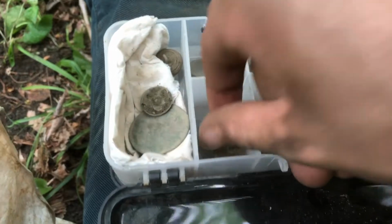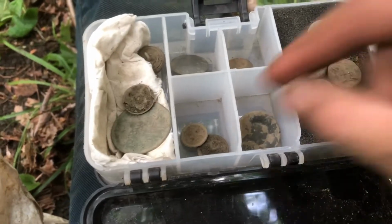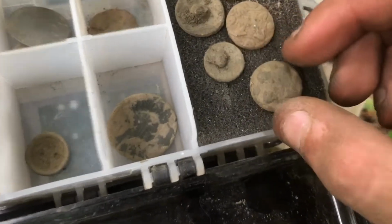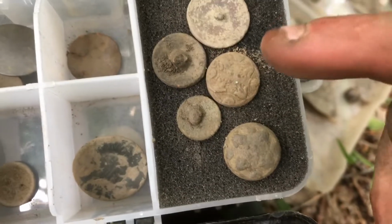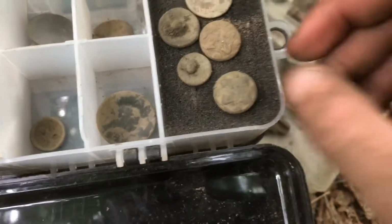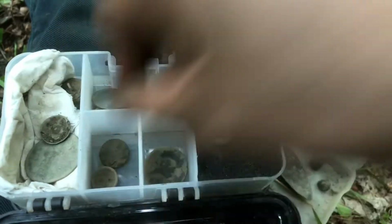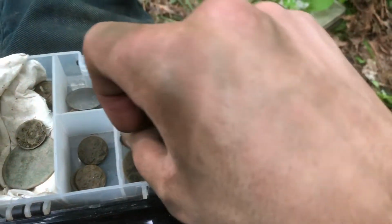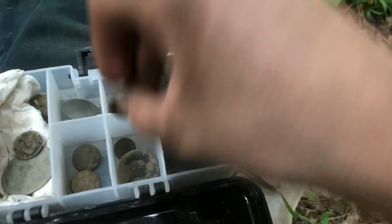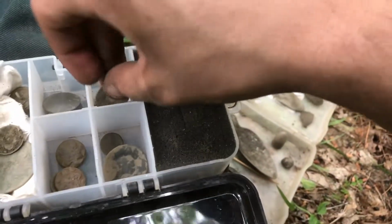The cool thing, which I really like, I found that button and this button, which are an identical match, as you can see there. But that one I found at a cellar hole about a mile down the road, and this one I found here, so that was really sweet. So I was really happy to find that, the match. I got the four coppers, of course, which, I mean three coppers and overall four coins.